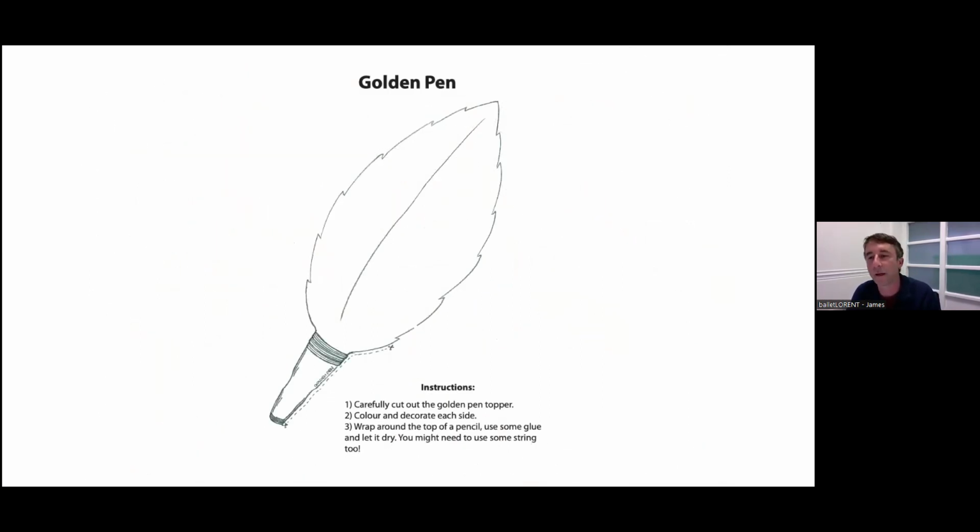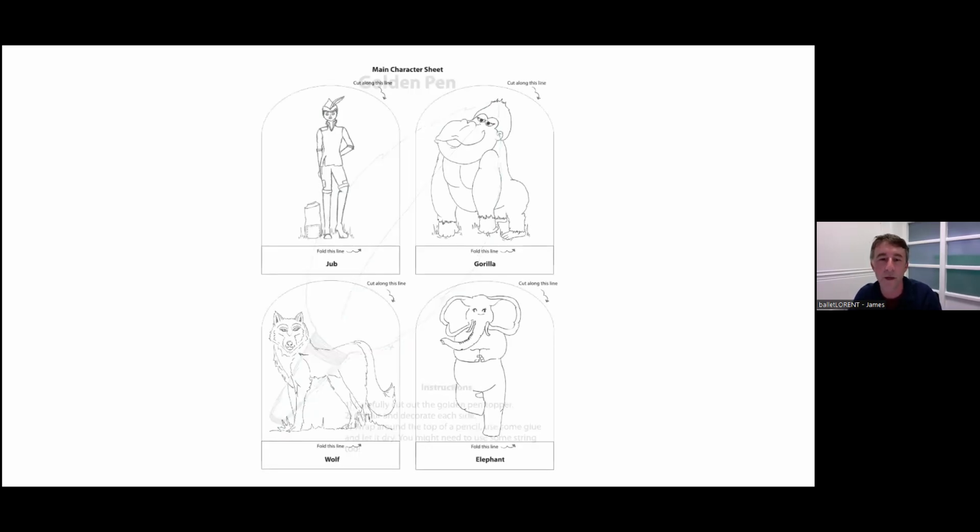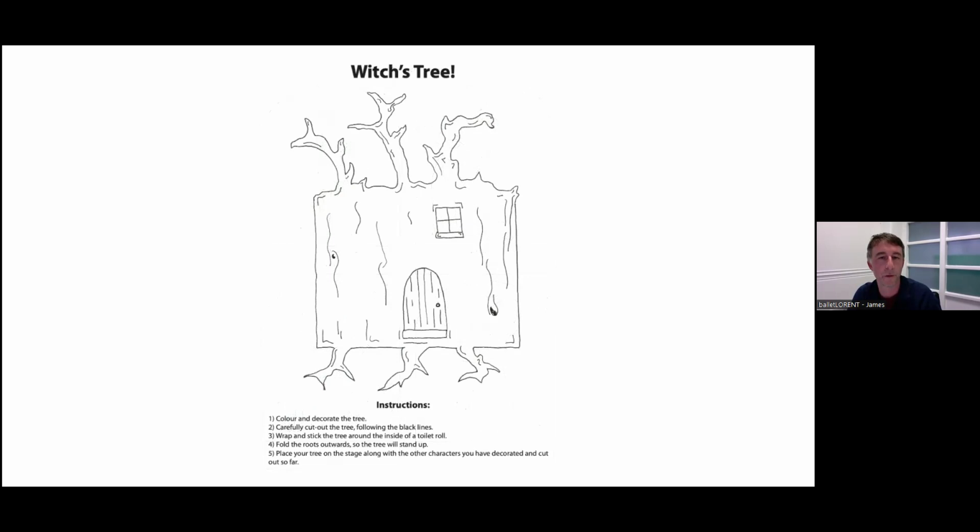We also, as I say, included lots of dance activity. We had links to videos online where our dancers were leading warm-ups or were playing characters from some of our shows that the children could join in with and play alongside us effectively. So all sorts of different things.